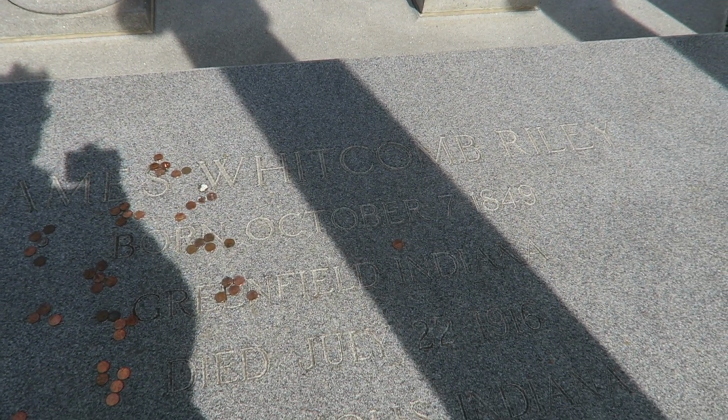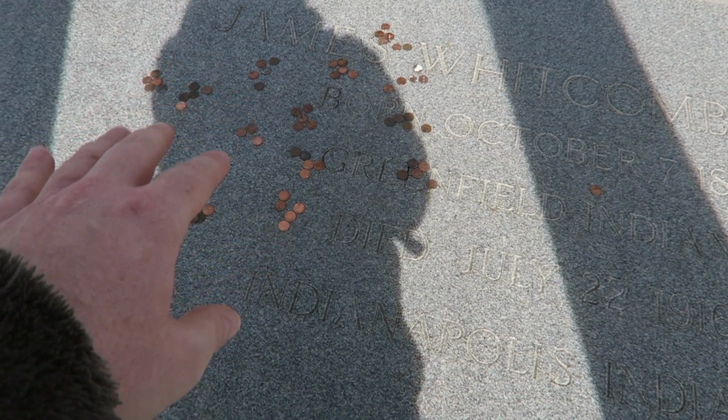Well, this is actually the grave of James Whitcomb Riley, and lots of people have left pennies here.